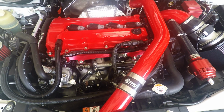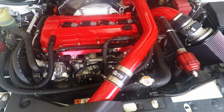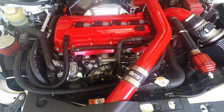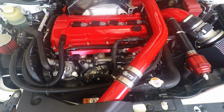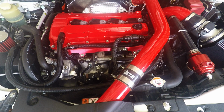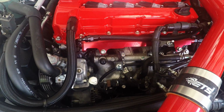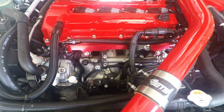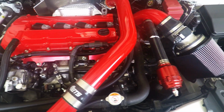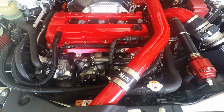So tomorrow is the tune day. Gonna drop it off at 9. Eric, the tuner, he's gonna have it the entire day. From what I've been told, he takes his time to perfect every single thing. So it's gonna be an all-day thing, and hopefully I'll get the car back that same day. They're gonna try their best to get it back to me the same day. If not, worst case, I gotta pick it up on Tuesday.